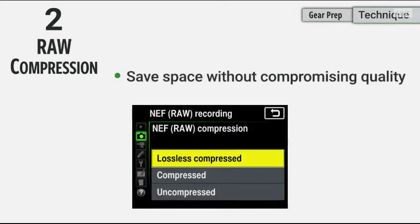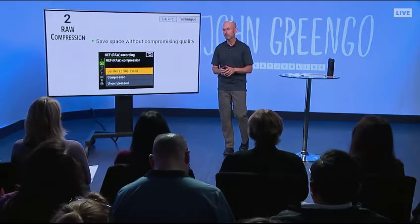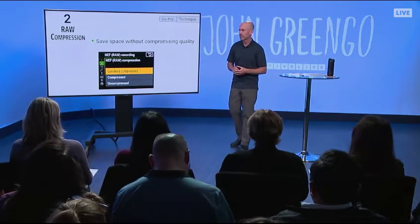Many cameras now offer the option of different types of compression for your images. An uncompressed image is going to be very, very large, and there are ways of doing lossless compressed images, and from all the testing I've done, you are sacrificing virtually nothing in image quality. If you're not sure yourself, do your own test, but this is where I set my camera.